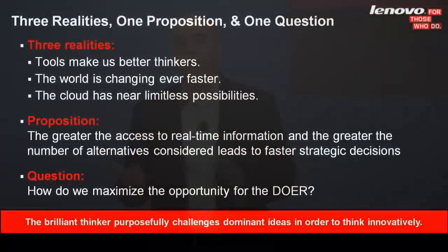What I want to start with is to frame the discussion around some things that we talk about at Lenovo. Basically, the realities of the past and the promise of the future help us address the opportunities of today and tomorrow. There are three realities that I think we need to consider. First, tools make us better thinkers. Tools speed things up and free us from routine tasks, helping us have more time to consider higher order problems. So tools make us better thinkers.